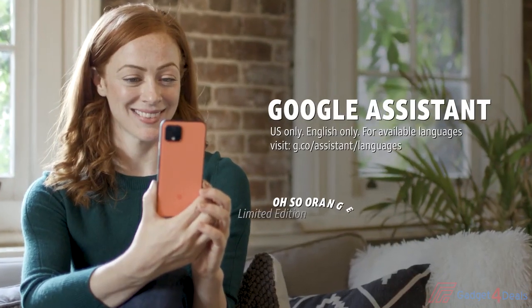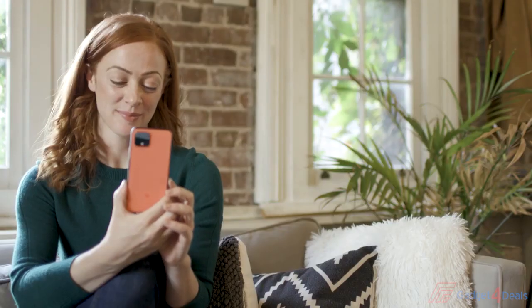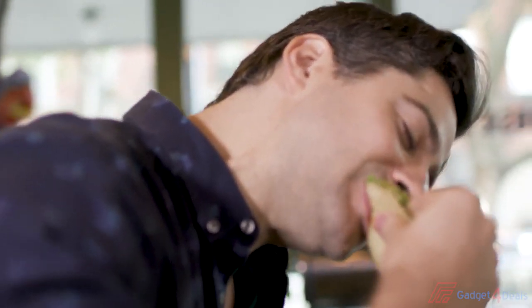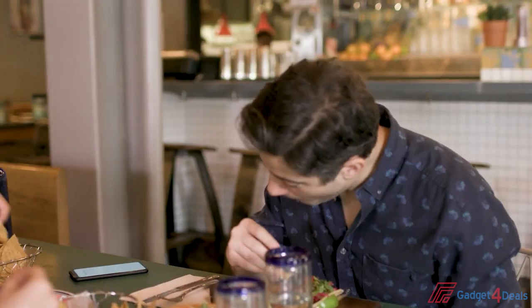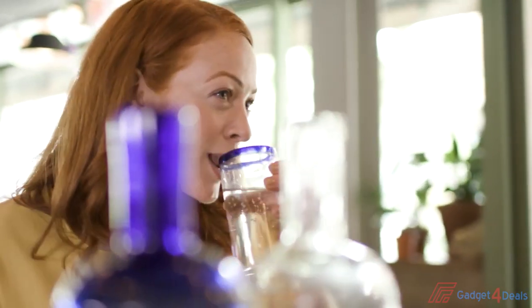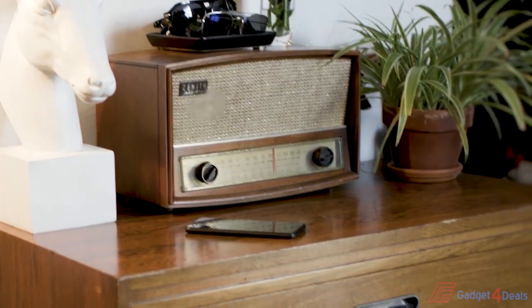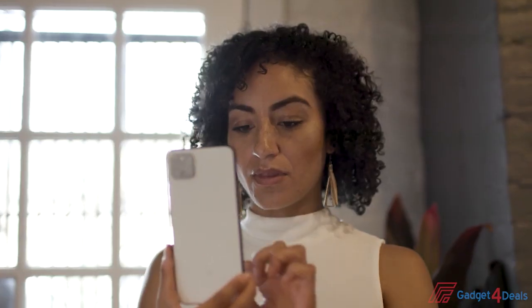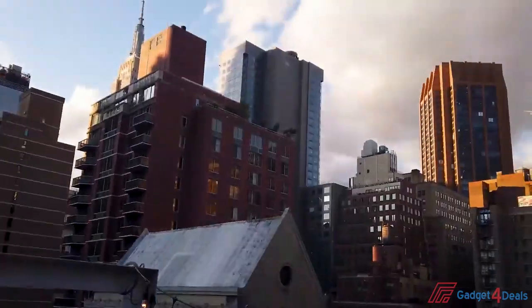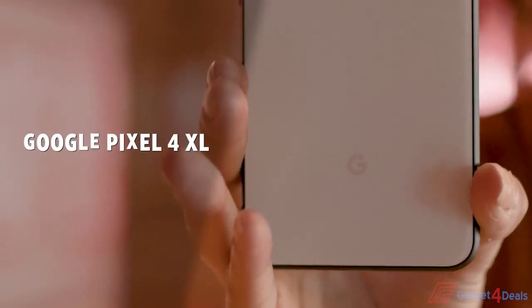Get more done with your voice with Google Assistant. Simply say, "Hey Google," to get started. Discover a new way to control your phone with Motion Sense. Switch songs, snooze alarms, and silence calls without touching your phone. And unlock your phone in a flash with its facial recognition feature. Capture studio-like quality photos on Google Pixel 4 and Pixel 4 XL.